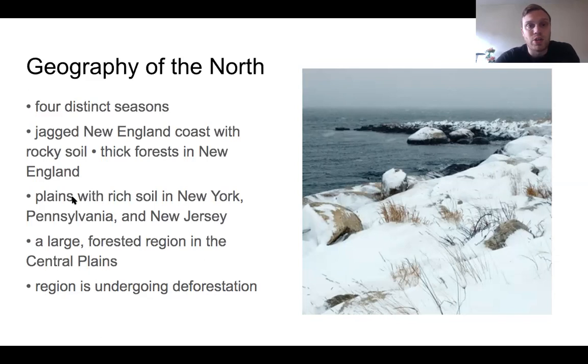There's also a large forested region in the Central Plains, and that region is, at this point in U.S. history, undergoing deforestation, right? People are chopping those trees. Oscar, stop scratching. Sorry, scratching my chair up. The region is undergoing deforestation where they are chopping down trees for the lumber, right?